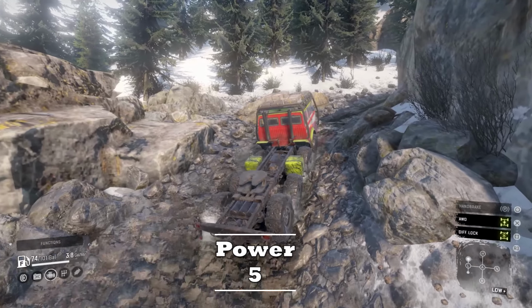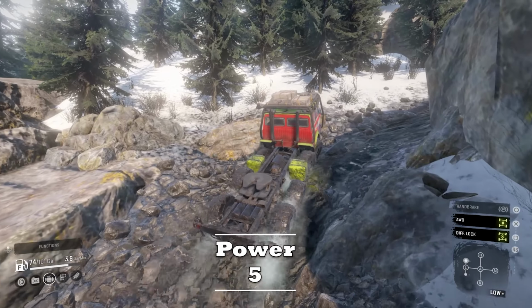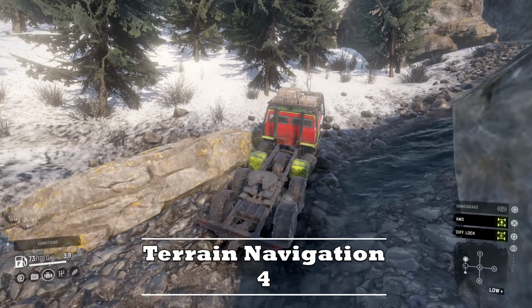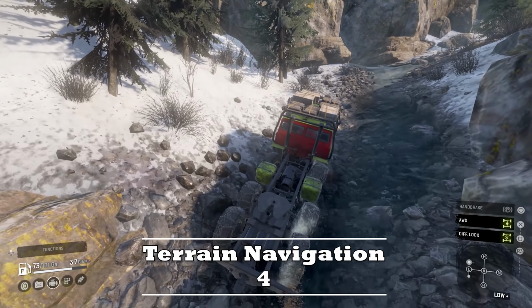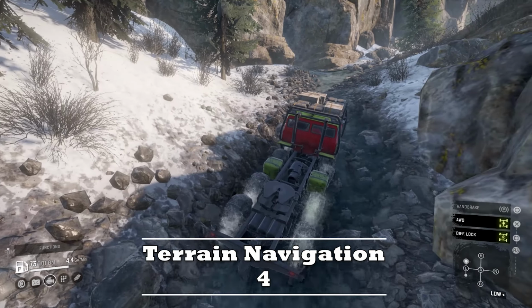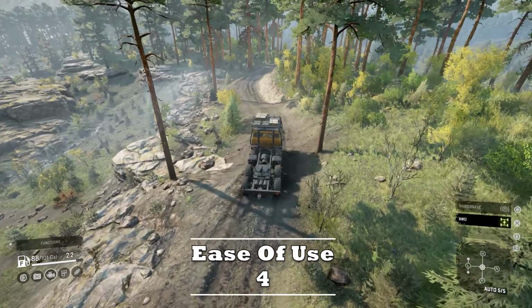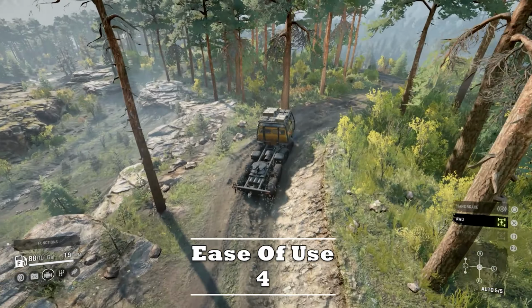For power, I gave it a 5 because it boasts the largest engine in the game and has amazing power to weight. For terrain navigation, a rating of 4. Its backbone suspension helped this score, but due to its wheel spin and its mud performance, which isn't up to par to the elite trucks, I think it prevented the 5. Due to the vehicle being an option at the start of the game with the switchable features and good balance, drivers would find this relatively easy to use.